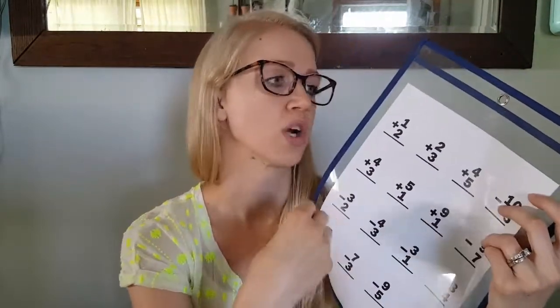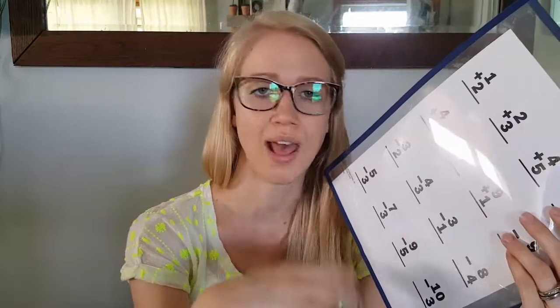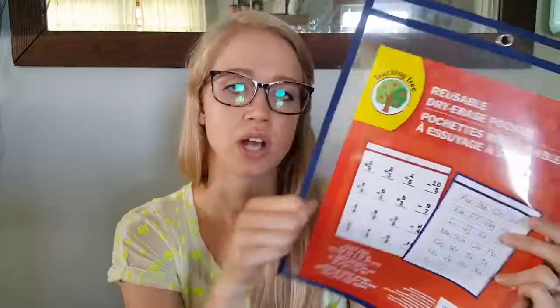If you're trying to reuse worksheets and stuff for multiple kids, you can get them all these, and then they can reuse the worksheet over and over again without having to write on it. We really like using this, especially for a hundreds chart, because if she's doing work with that every single day, then we don't want to use paper over and over again. We can just use this and reuse it. And they have different colors for these as well, and I'll show you those in a little bit.